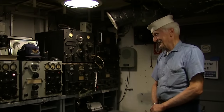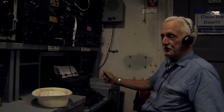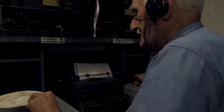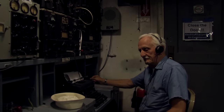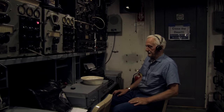Not the intelligence gathering. Oh, no. Most of the time, there was receiving and typing. But if you had to get on the air and use Morse code to talk back to not so much your operating fleet, but to the United States or any shore station that you had a message for, well, then you would actually operate the transmitters. So, what did you just say there? I was sending a message back to NSS Washington D.C., which is the main Navy station.